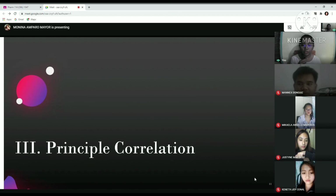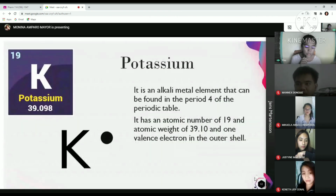For the principal correlation, we have potassium. Potassium is an alkali metal element that can be found in period 4 of the periodic table. Potassium atoms have 19 electrons and 19 protons, with one valence electron in the outer shell and an atomic weight of 39.10. It is also considered chemically similar to sodium, which is another alkali metal above it on the periodic table. Potassium metal is soft and white with a silver luster, has a low melting point, and is a good conductor of heat and electricity.